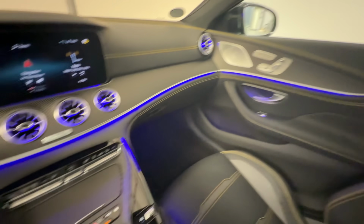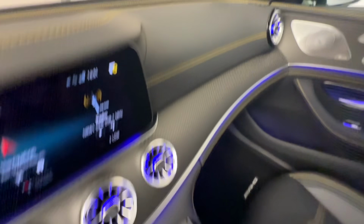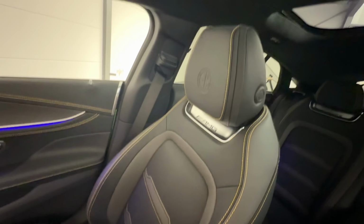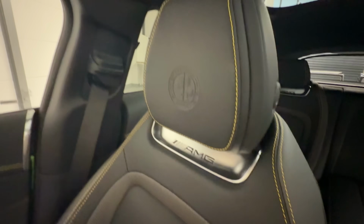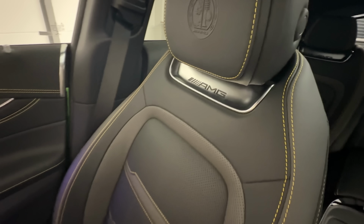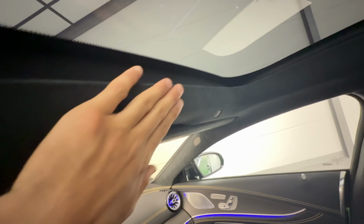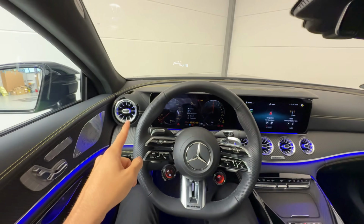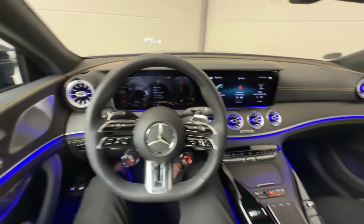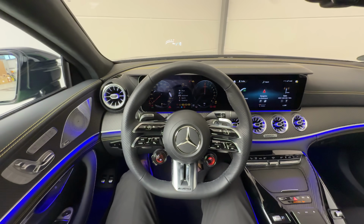All around we have matte carbon fiber finishing, and since we have a 63 here, we have these yellow stitchings all around, even on the seats. It looks quite cool with the full leather finished headrest AMG. Also here some more AMG details all around. We have leather, we have Alcantara Dinamica also here on top, which I really like. So all around looks quite cool. The illuminated air vents and a quite nice looking interior. I wonder what AMG is going to do with the facelifted model of this one.